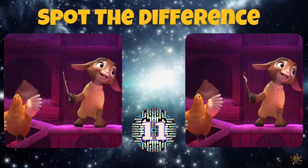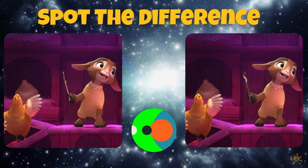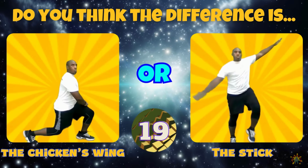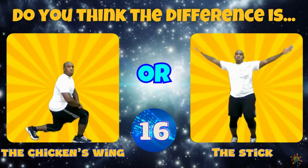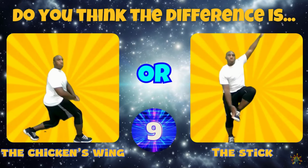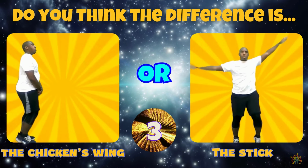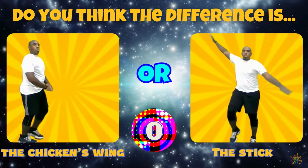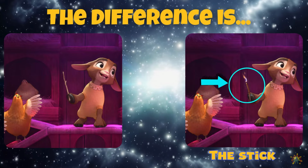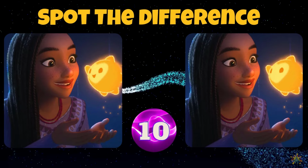Can you spot the difference? It looks like they're having a good time. If you think the difference is the chicken's wing, do some lunges. If you think the difference is the stick, do some cross heels. The difference is the stick.